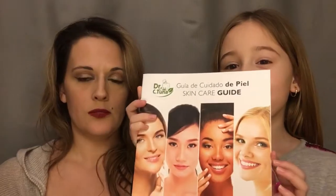We also got in the kit a skincare guide. Like these ladies, they have beautiful skin. They do have beautiful skin. If only we had skin like theirs. Let's see what it is. Okay, go ahead and see what else there is. I just want to read this.